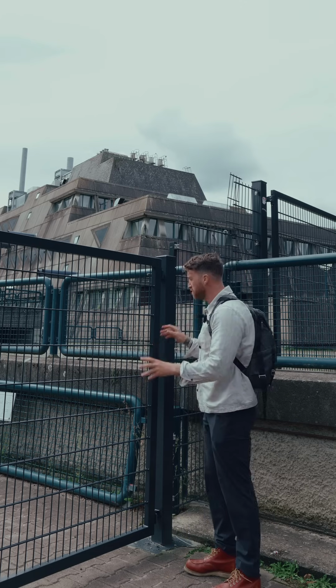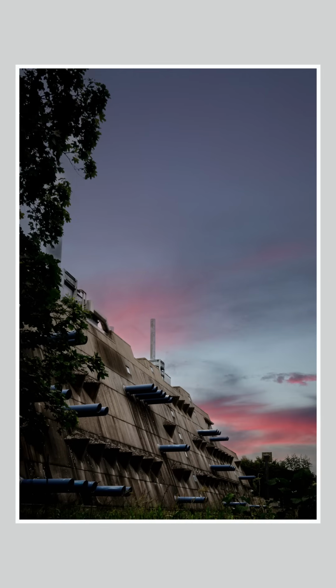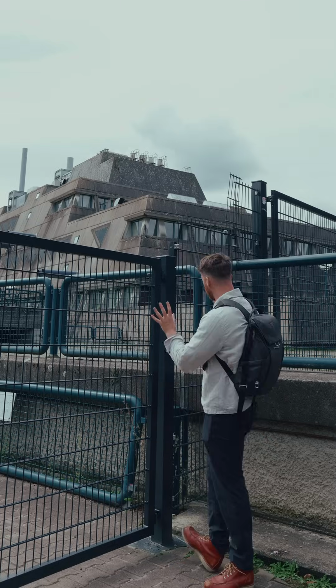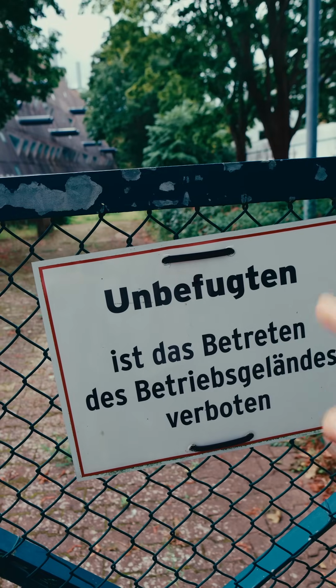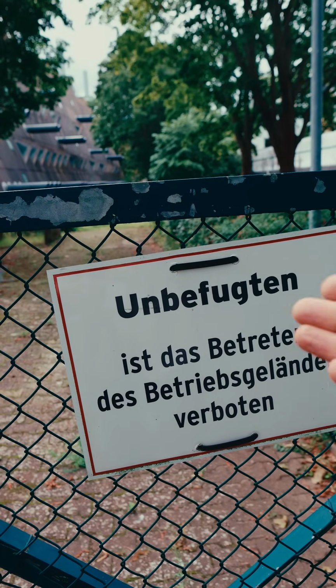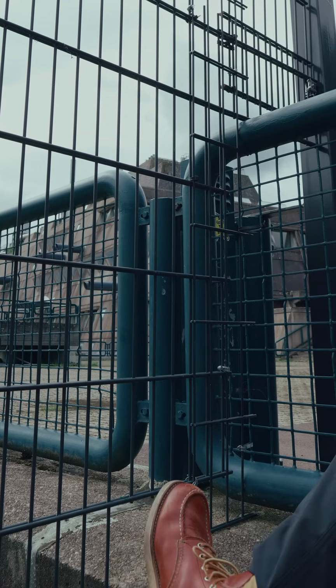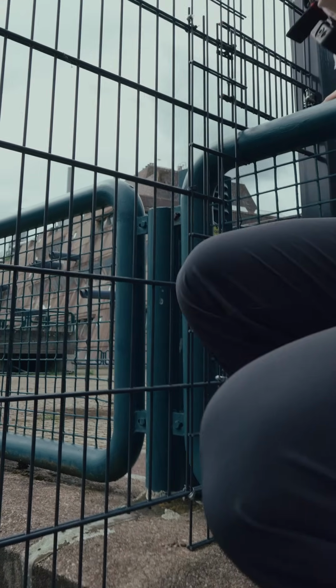It's all gated and cameras and fortified, and it's a shame because you can imagine it being some sort of trendy wine bar, but instead it's just all locked away and being slowly reclaimed by nature. I just wish you could get in there. There's a way. I mean, I'm sure that's German for photographers are welcome to jump over this fence and take a few shots. I'm sure it is. There's only one way to find out. Oh, the things I do for you guys. Oh my God. Oh, come on.